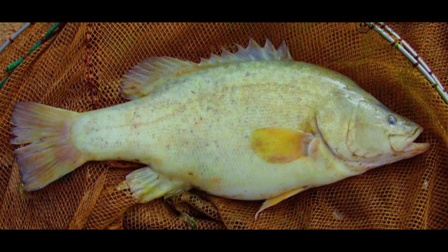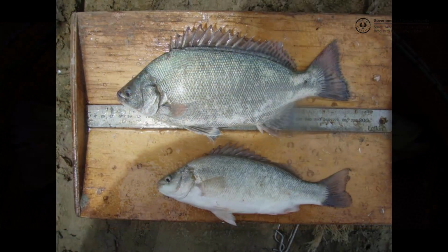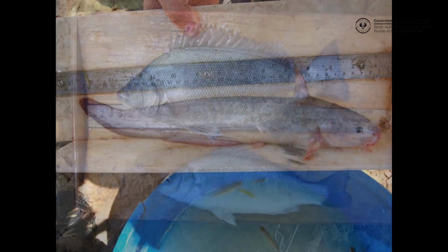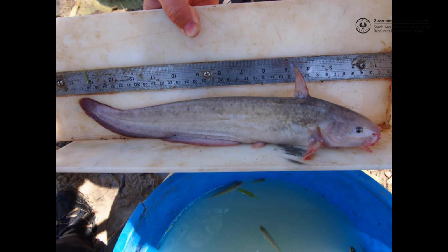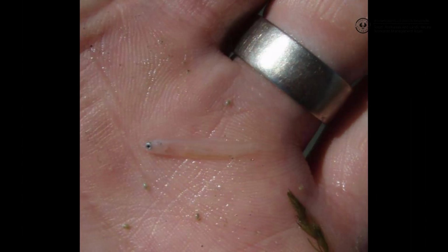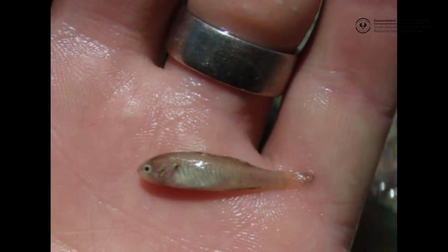In this waterhole there's about 13 species of fish, which is about what you'd expect for this part of the country. And there's also a couple of invasive species of fish here. So the most common and well-known fish are things like yellow belly or Lake Eyre golden perch. There's also a couple of species of grunter and a couple of species of catfish, and then a bunch of smaller fish that might be small but equally important for the ecosystem. Things like rainbow fish and glass fish, carp gudgeon.